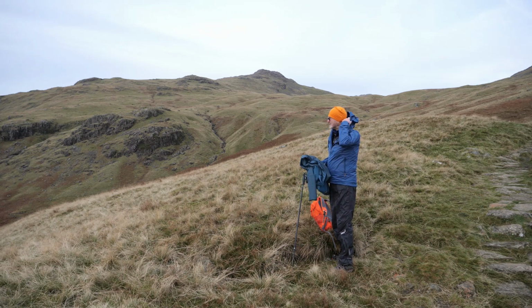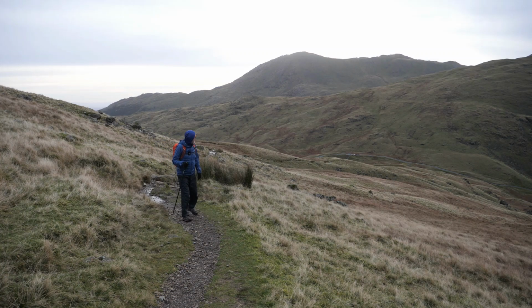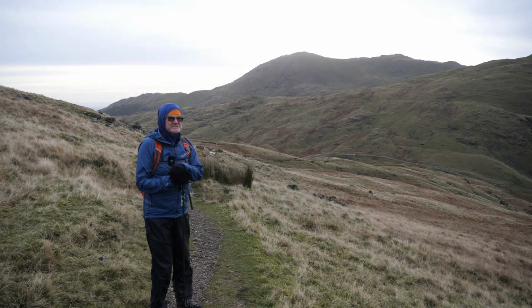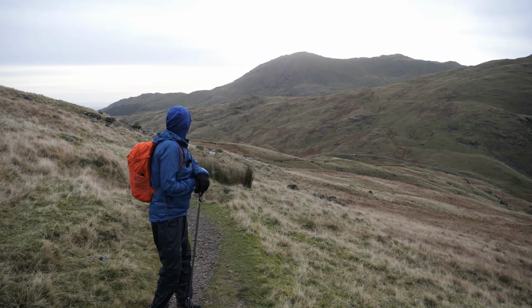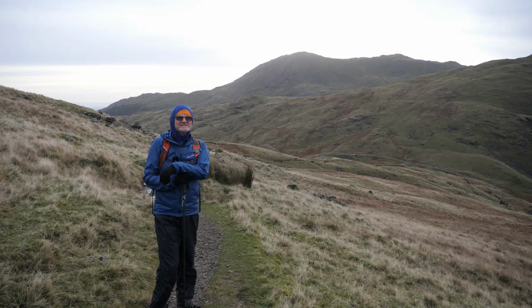Well, it's time to shed a layer or two. Got quite a bit of height gained, and that's called Pike. We can still see Wrynose Pass. But we can see over the top of Wetside Edge now, and the hill just below the sun, if you can see the sun, is Wetherlam. It's supposed to be blue skies and sunny all day. There's not much sign of that at the minute.